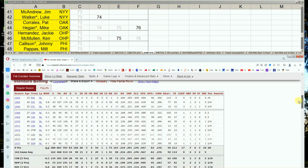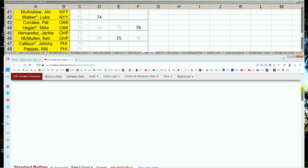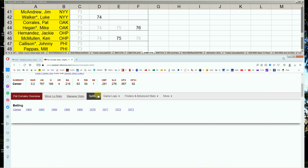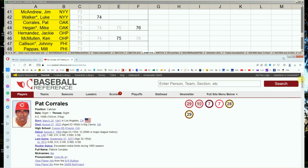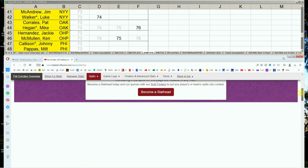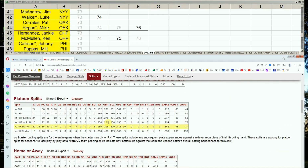He's got himself a World Series ring, and the Oakland A's promptly put him on waivers. So his last year is 73. I got to look at the splits here. Splits will tell you a nice little story. It's just that I don't really have the time or need to show you the splits for all these guys. Well, there it is.